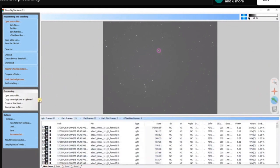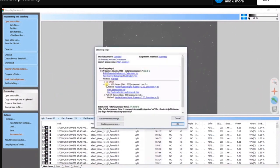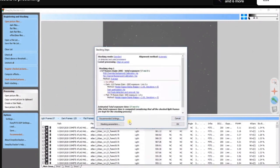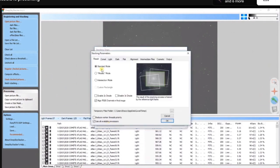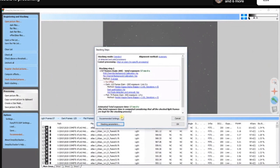Just making sure nothing else is checked. You want to go to that one again, stack. You want to recommend settings. Actually, you want to go down here, I'm sorry, stacking parameters. And there's Comet again. You want to go to standard mode now. What that does is it isolates the stars like you would regularly do with this, but it's going to leave a smear of a comet that you've got to get rid of later. I'll show you how in Photoshop.